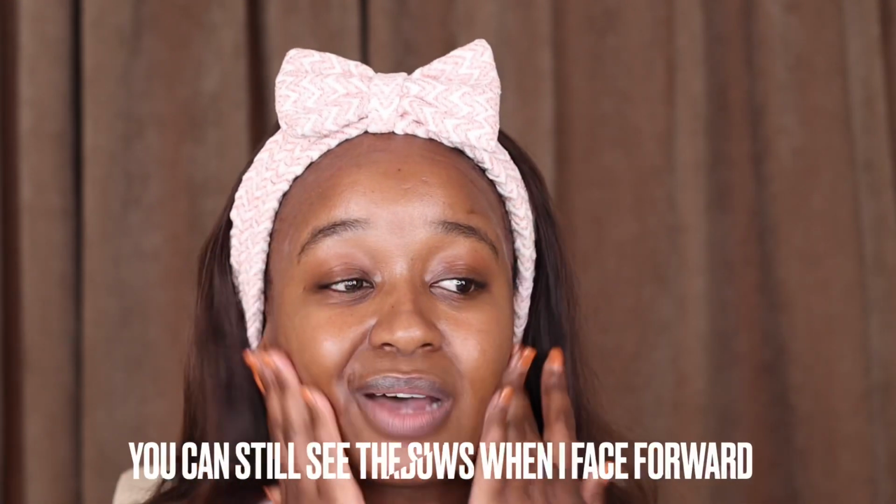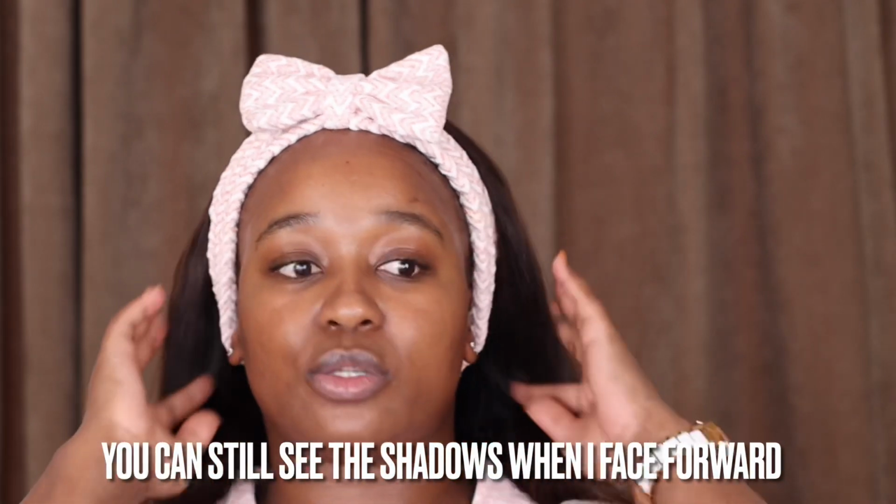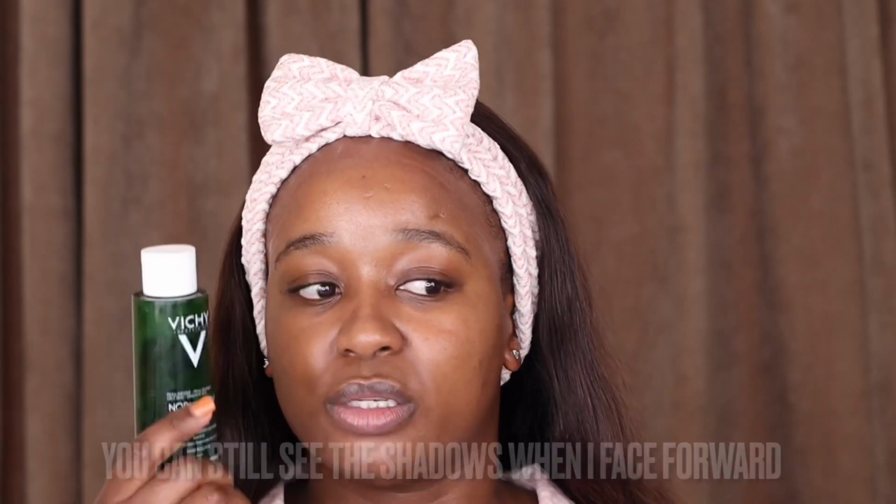And I also had, let me just move this to the back, a bit of darkening all around here. I can still see it because I know what it looked like before, but from where you are and with all these cameras, you may not be able to see it as well. It's still there, but it's definitely not as pronounced as it was when I started using this toner.